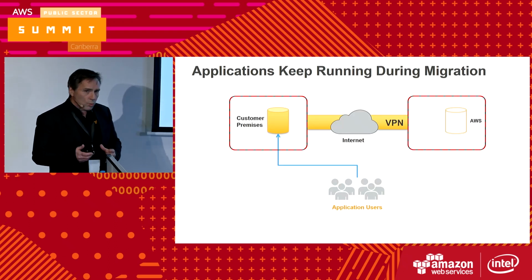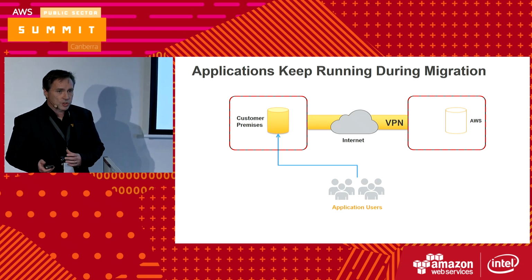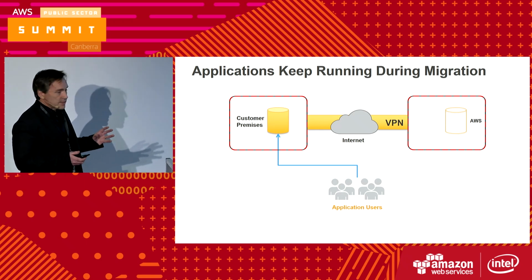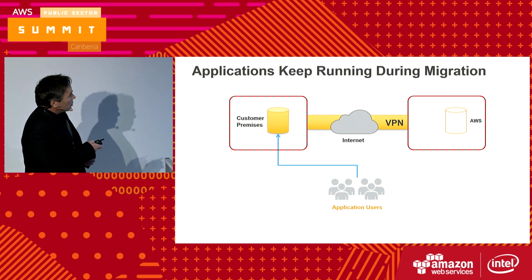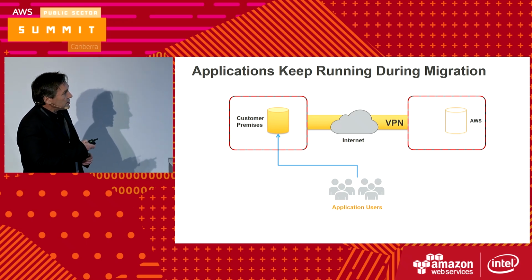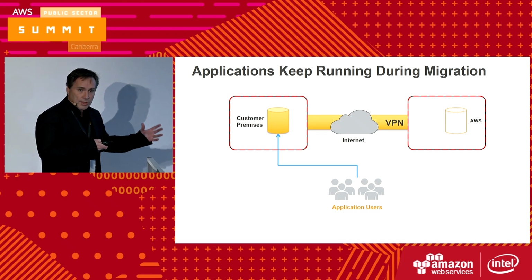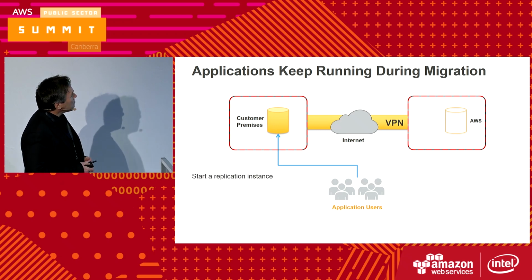Now, let's have a look at what's actually involved in that migration. How do we keep your application running during a migration without imposing downtime? This is a really classic setup. You've got your on-premises database on the left here. You've got a VPN over an internet connection, or you might have a Direct Connect, and then an AWS database sitting within a VPC. That could be a self-managed database on EC2, or it could be an RDS instance. And you've got your application users pointing at the on-premises database.